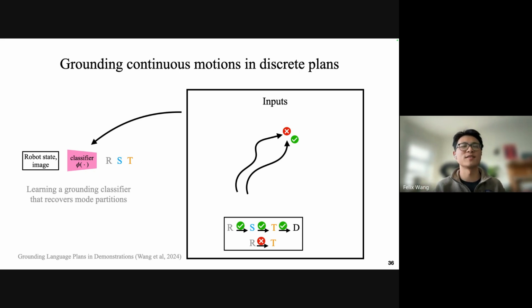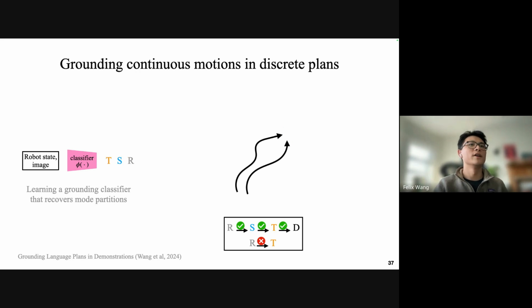So this is actually a very hard task. We essentially want to leverage very sparse labels of the execution outcomes to infer the dense manifold structure. Okay, so intuitively this could work in this fashion.